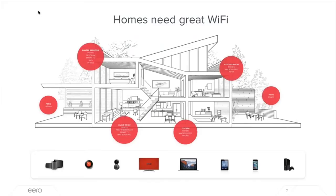So enter whole home Wi-Fi. eero was actually launched a year ago today. Today's our 1-year anniversary, and we really launched this whole new category of whole home Wi-Fi. And what that means is you're not using a series of extenders and repeaters and routers and access points. With a whole home networking system, the hardware is identical, and you can essentially add as many pieces of hardware as you need to get the coverage that you're desiring.